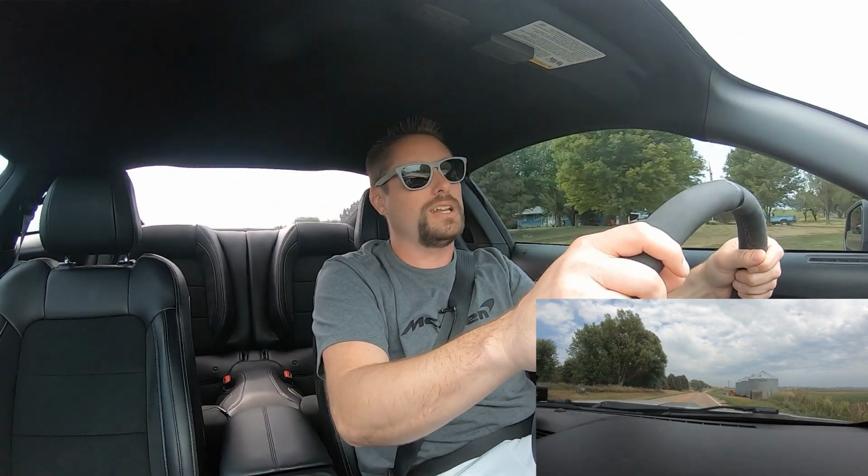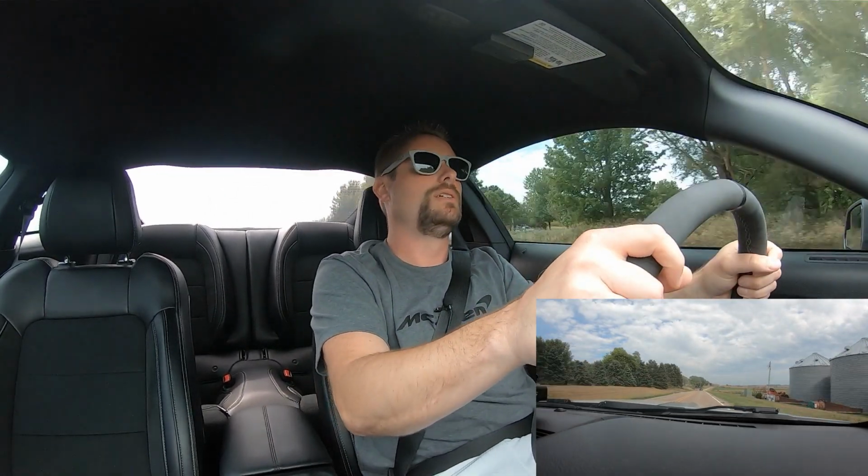One gripe that I do have about it, though, is on these back roads, or any roads for that matter, they have the little grooves in the road, and these tires on the front are just so wide that it kind of pulls you around on the road a little bit. So that can be kind of annoying, but that's the price you pay for having huge tires for the handling aspect.